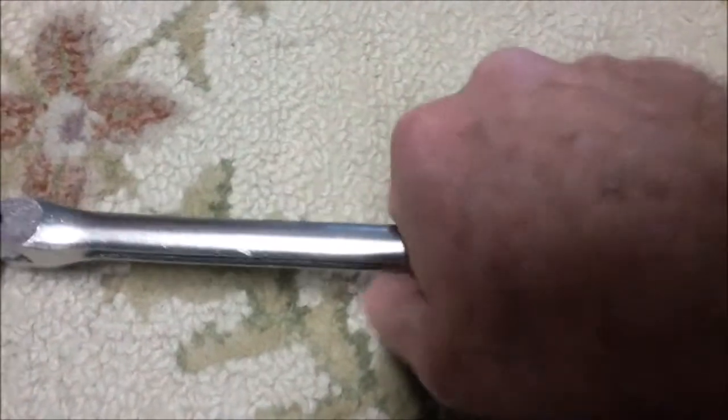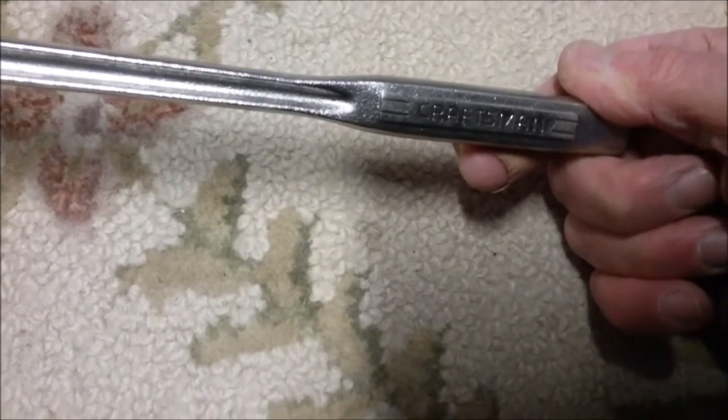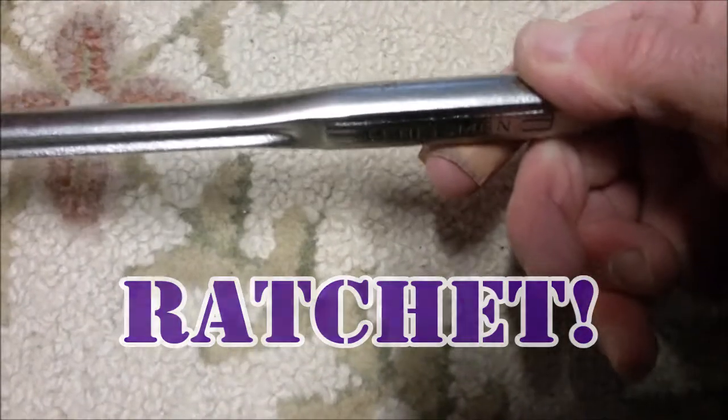I have a nice pipe I put over it for extra torque. I didn't pull that out, but that's a handy dandy tool too in itself. That little piece of pipe, that's come in handy a few times with some stubborn bolts. But yes, number 3. Oh yes, this wrench has been with me. They may bury me with this wrench. I do like it that much.